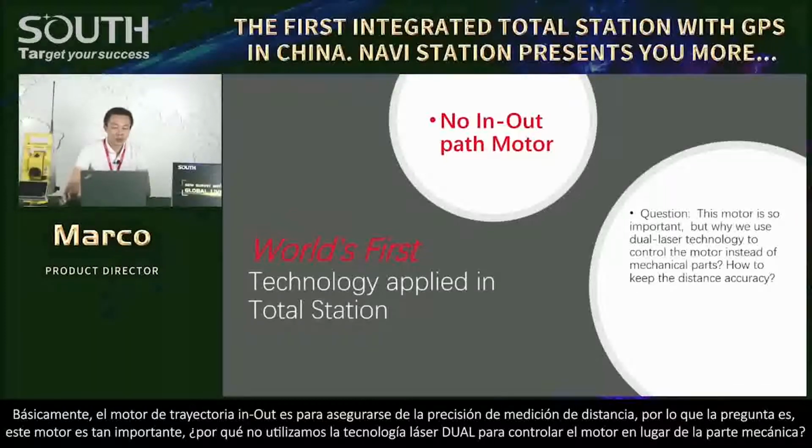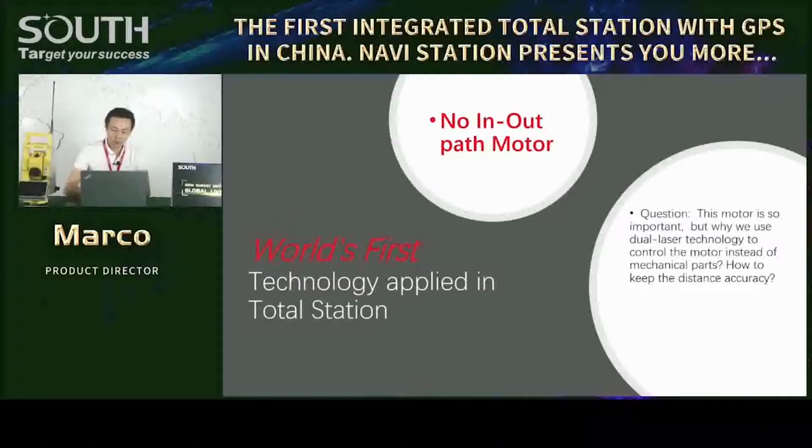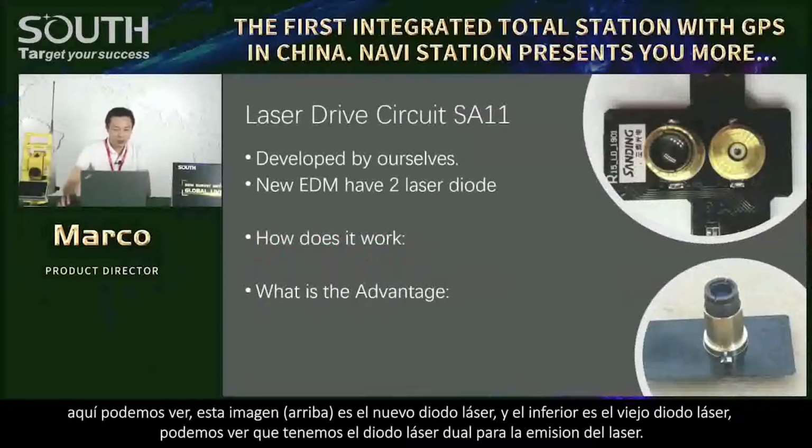So the question is, this module is so important, so why do we use the dual laser technology to control the module instead of mechanical parts? How do we keep the distance accuracy? Here we can see this picture is the new laser diode, and the bottom one is the old laser diode. And we can see we have two laser diodes for emitting laser.